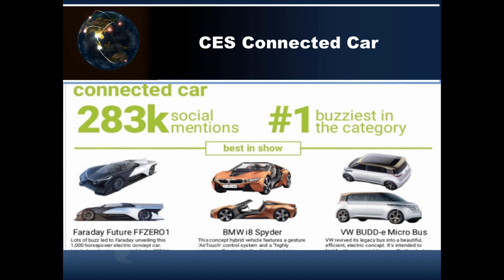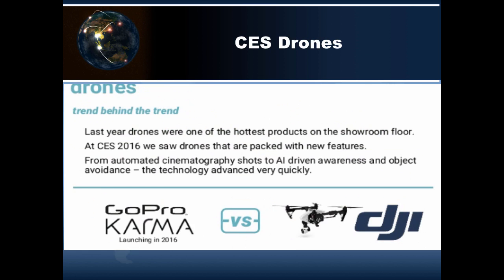There were a bunch of things at the show. The connected car was, to use the author's term, the buzziest category out there. There was a Faraday Future car, the FF01, the BMW i8 Spider with an air touch control system and a lot of other stuff. More than kind of interesting. And there was the VW Bud-e microbus, which tends to be more of a family car, which is where I think the connected car can really have lots of possibilities.